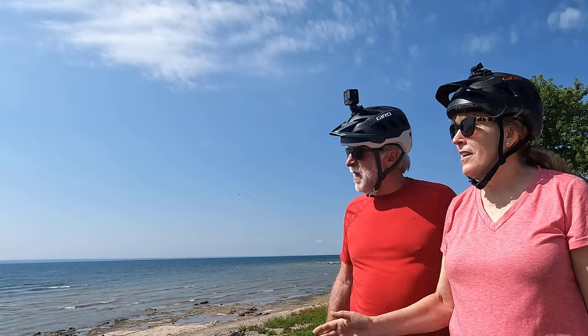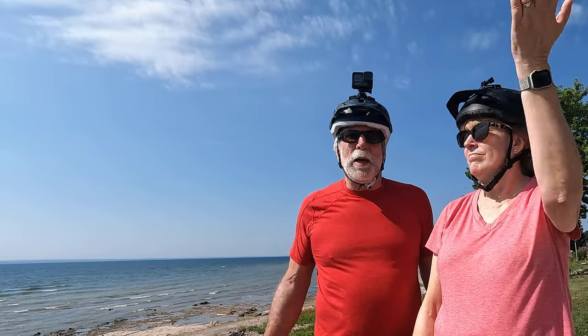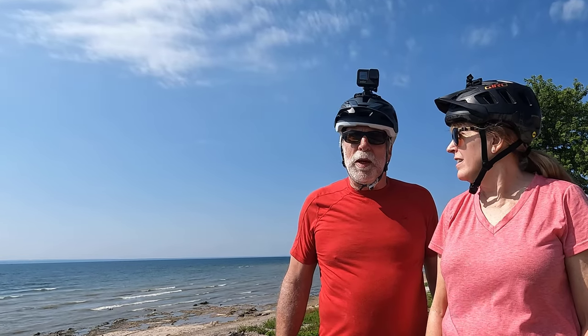Okay, well, we made it to Fort Erie, and there's Lake Erie right there. Buffalo you can't see, but it's right there across the way. Peace Bridge, just a little view. Around the corner. This trail was okay. It certainly was flat and an easy ride.